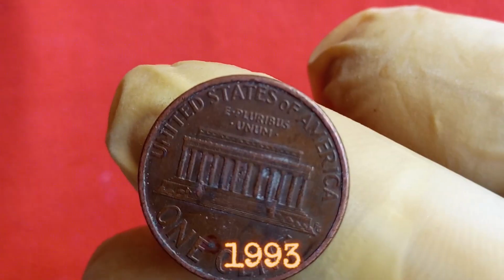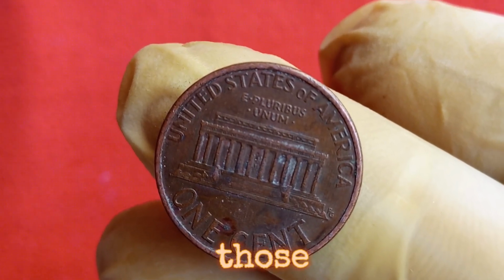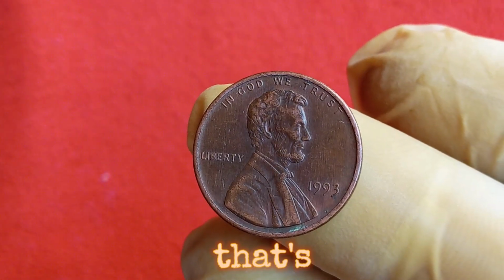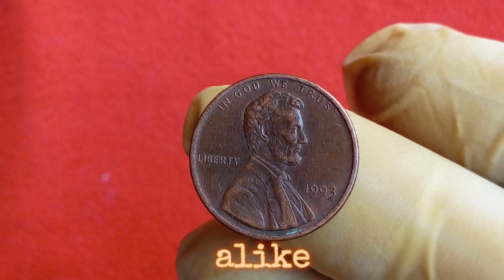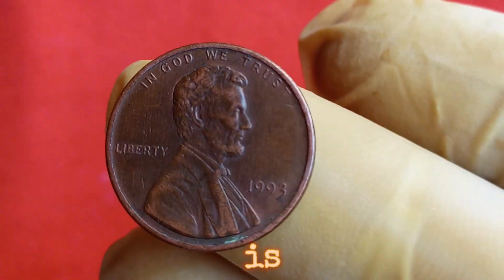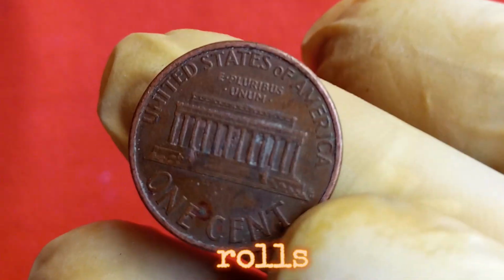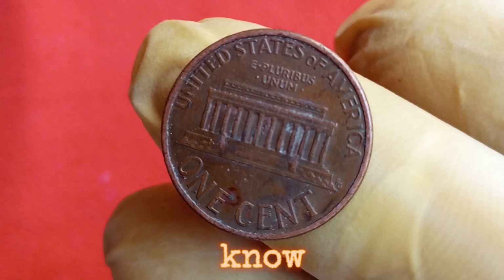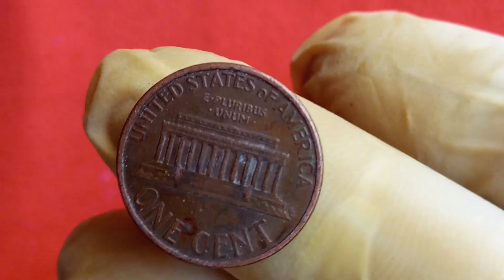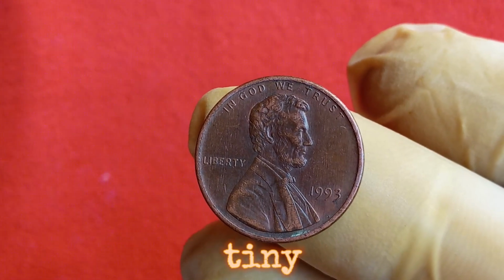The average 1993 penny in circulated condition isn't worth much, just face value. But those with errors, unique varieties, or in pristine uncirculated condition, that's where the treasure lies. Collectors and investors alike are hunting for these coins, and prices continue to rise. That's why now is the best time to check your coin jar, look through your old pocket change, and maybe even start hunting rolls of pennies from the bank, because you never know, you could pull out a coin worth more than a brand new Lamborghini. So there you have it, folks. The 1993 Lincoln penny may look ordinary, but it could be your golden ticket, a tiny treasure hiding in plain sight.